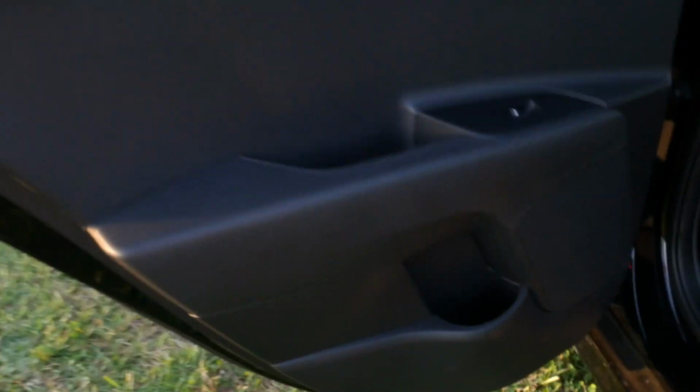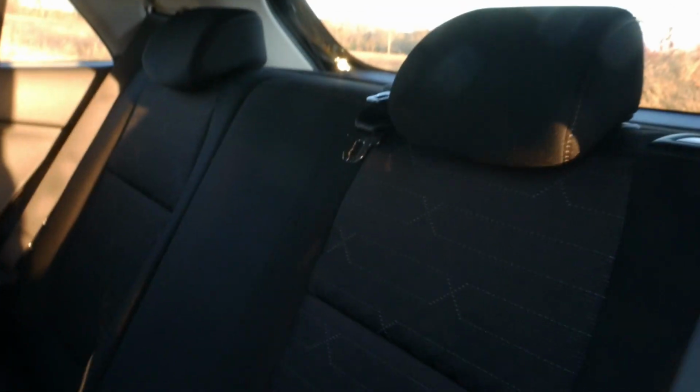Let's take a look in the back seat of the Rio 5 hatchback. Again, power window controls, a beverage holder, take a look across the back seat. A little bit hard to see, the sun's going down awfully early, but we have a 60-40 split, and there are 3 child seat tethers on the back of these seats.